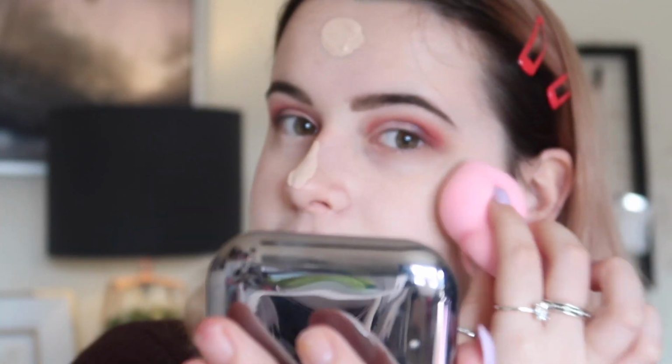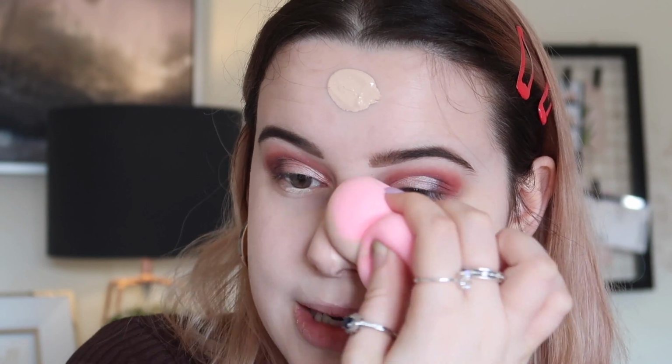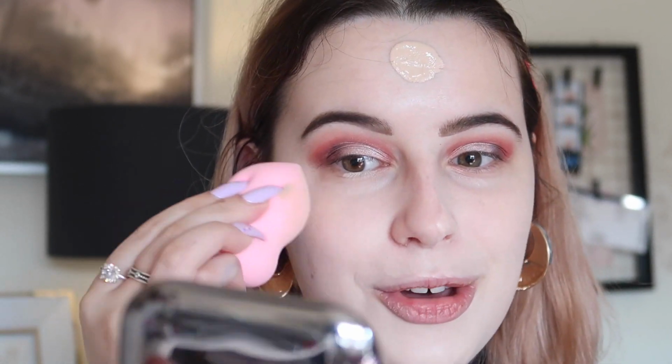God, that is blended out really nicely. I would say that it's definitely more of a dewy finish, and the colour match isn't actually that bad. So we're doing a lot better than I thought we were gonna do.